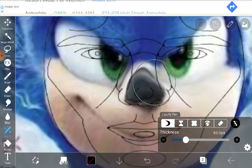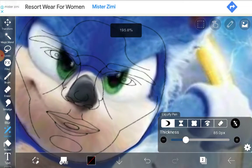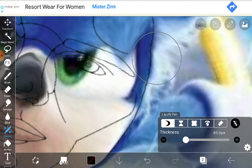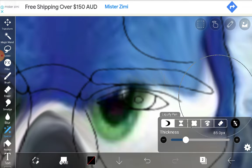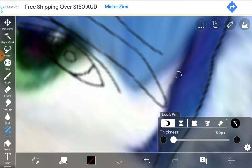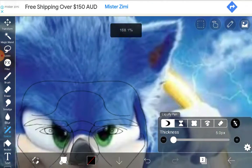Those noses. Okay, looks weird now. The weird thing about Sonic is he has that, like, we can't see his eyebrows. It's hard to explain, but the point is that it's hard to, like, see his eyeballs.